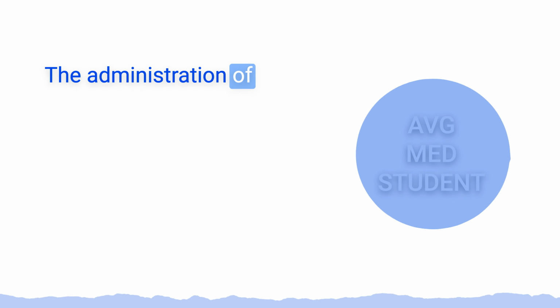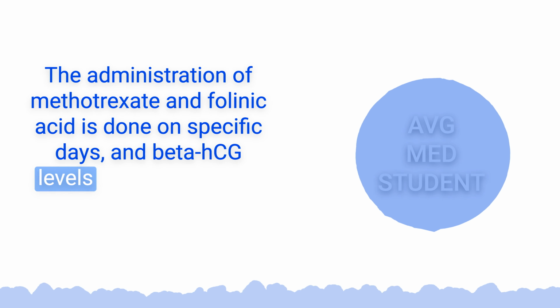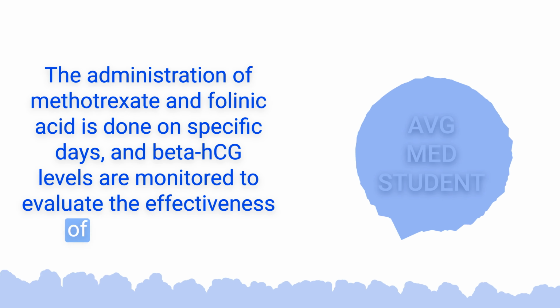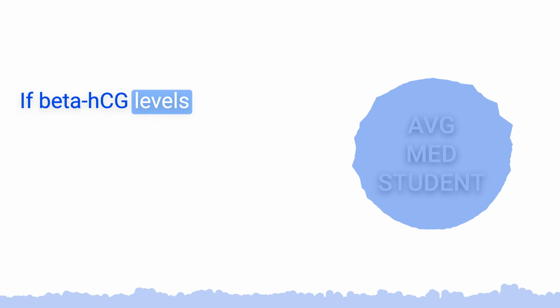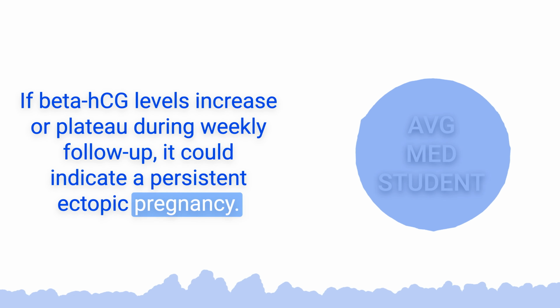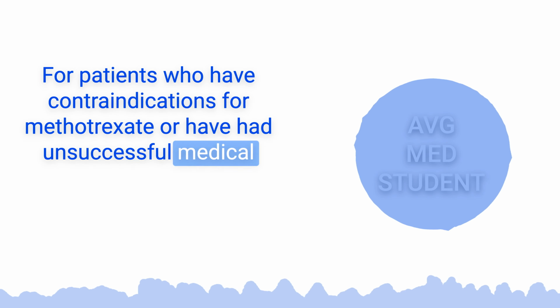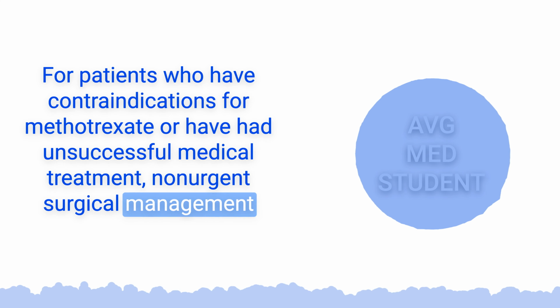The administration of methotrexate and folinic acid is done on specific days, and beta-HCG levels are monitored to evaluate the effectiveness of the treatment. If beta-HCG levels increase or plateau during weekly follow-up, it could indicate a persistent ectopic pregnancy. For patients who have contraindications for methotrexate or have had unsuccessful medical treatment, non-urgent surgical management is recommended.